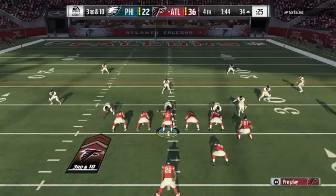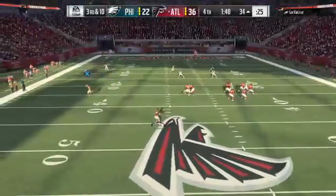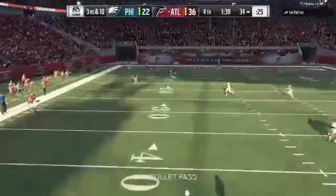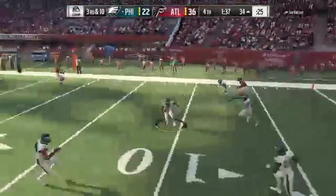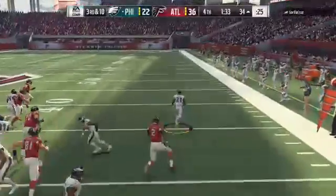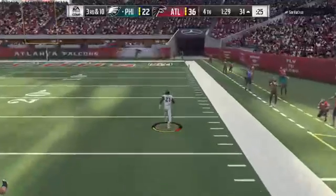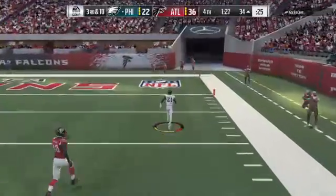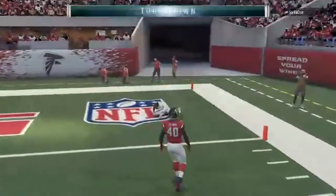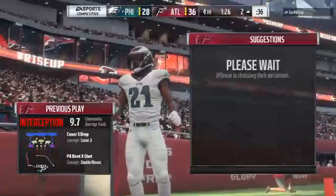This is 3rd and 10. To throw again is Ryan. And intercepted. Maybe the turning point they need. Picked off by a former first-round pick, Patrick Robinson. The 40, 20, 10. And he takes this one back into the end zone. And the Eagles defense gets a pick-6 TD.